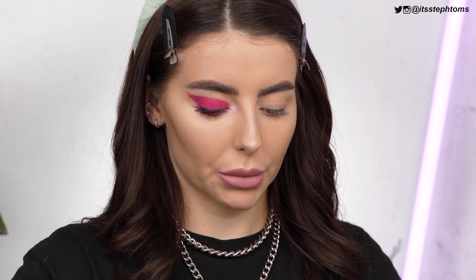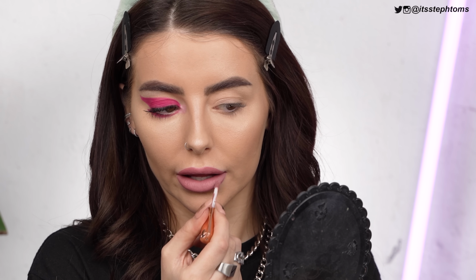I feel like these might be a winner actually. Like this formula just feels good. Doesn't feel too heavy, doesn't feel overly matte and drying. I might see if I can take a touch of whatever this color was, First Kiss, on the outer corner.